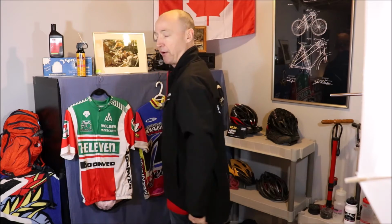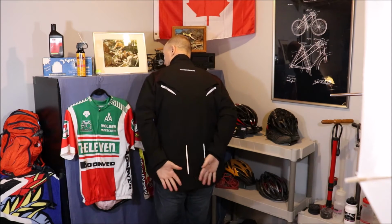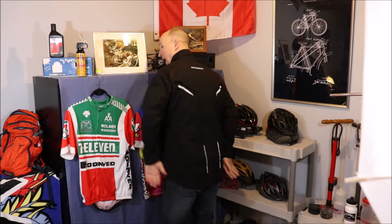Now, I did wear a red shirt today so you could see it from the front, and this is just below my waistband on my blue jeans today, so you can see how far it goes down with the red there. But if you turn around, as I was talking earlier, it's longer in the back, so it'll keep your lower back and the top of your bum warm when you're out on the bike and you're bending over on your drop bars or on your mountain bike.